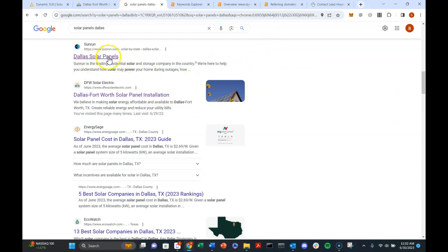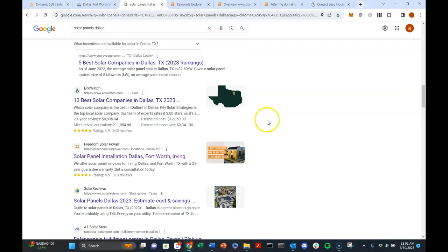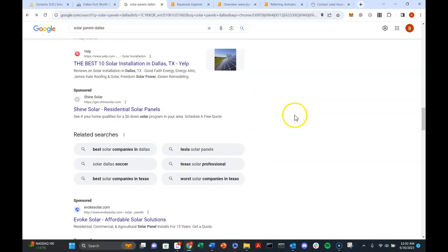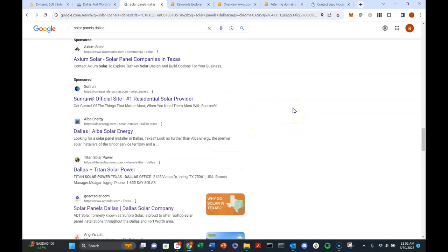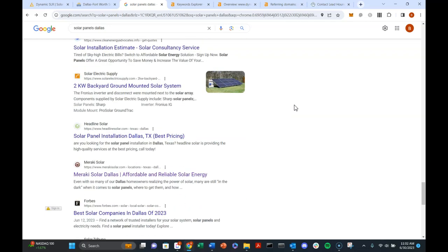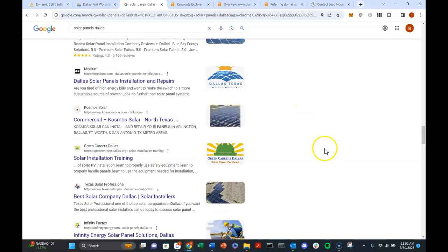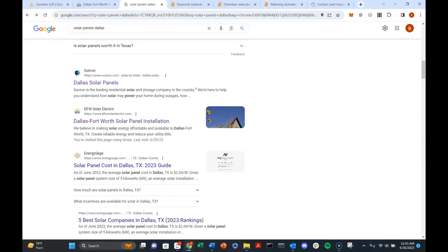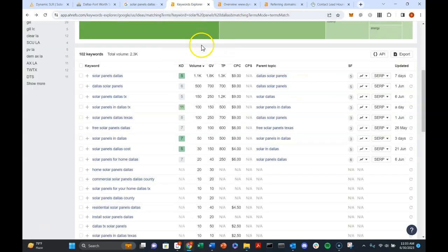So as you can see here, some of your competitors like Sunrun, DFW Solar, they're showing up at the top. Freedom Solar, I know that's a big one in Texas. So then if we keep scrolling down, we can look for Dynamic. And yeah, I mean, I don't see you guys anywhere on that first or second page, right? So that means that all the people that are searching for solar panels Dallas are going to these websites and not Dynamic SLRs. So you got to ask, well, how many people is that? Do I even care? Well, we can take a look at that.